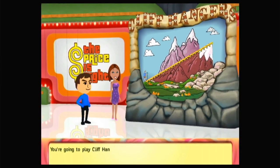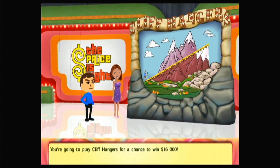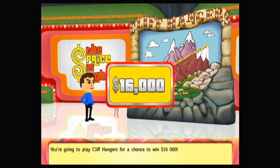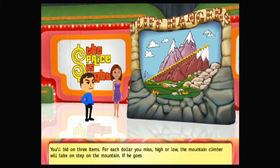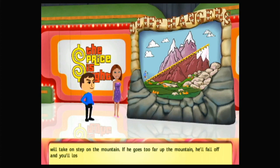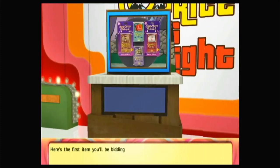You're gonna play Cliffhangers for a chance to win $16,000. You'll bid on three items. For each dollar you miss, high or low, the mountain climber will take one step on the mountain. If he goes too far up the mountain, he'll fall off and you'll lose. But if he's still on the path after you've bid on the items, you'll win. Here's the first item you'll be bidding on.